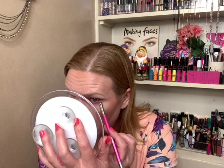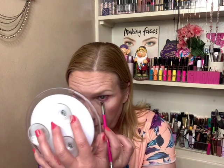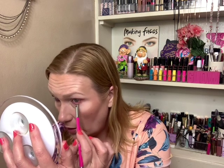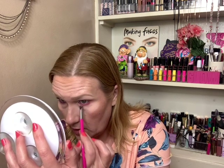I'm pretty sure it was LA Color though. I'll find it. I'm sure it'll pop up. There it is. No, that's not it. I'm sure it'll pop up though. But this color here is very vibrant, and I do think you could make a vibrant look using this palette if you wanted to.